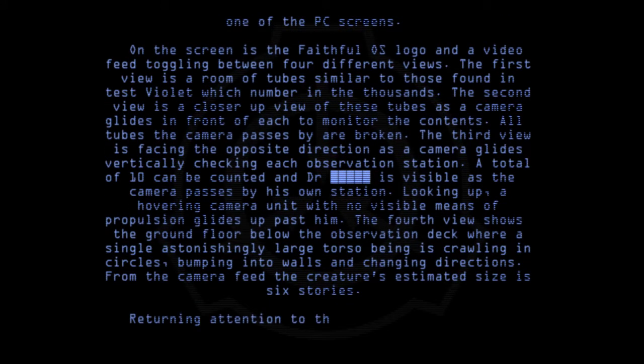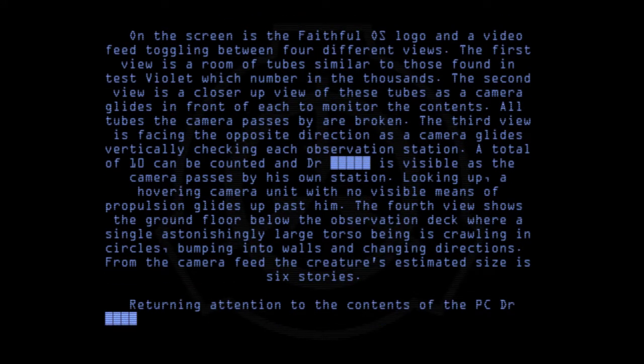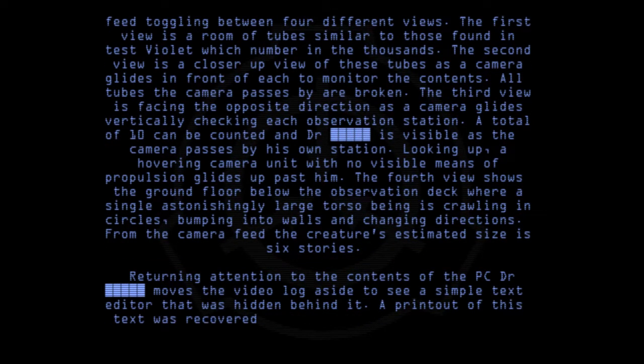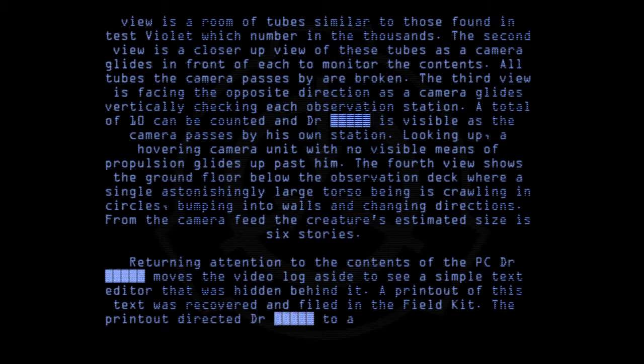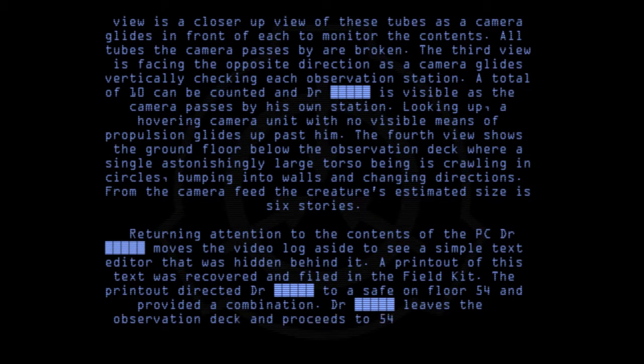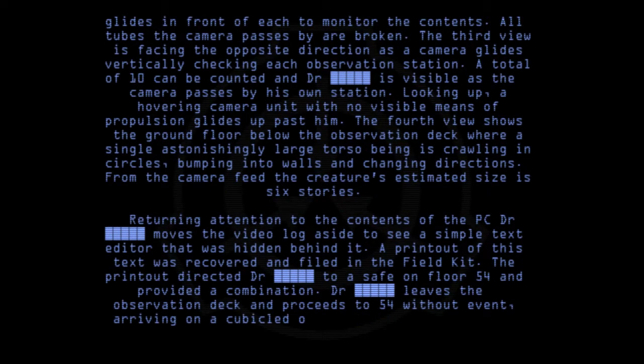Returning attention to the contents of the PC, Doctor moves the video log aside to see a simple text editor that was hidden behind it. A printout of this text was recovered and filed in the field kit. The printout directed Doctor to a safe on floor 54 and provided a combination. Doctor leaves the observation deck and proceeds to 54 without event, arriving on a cubicled office floor.